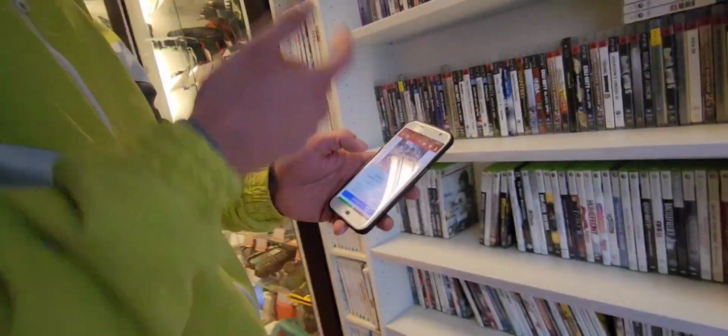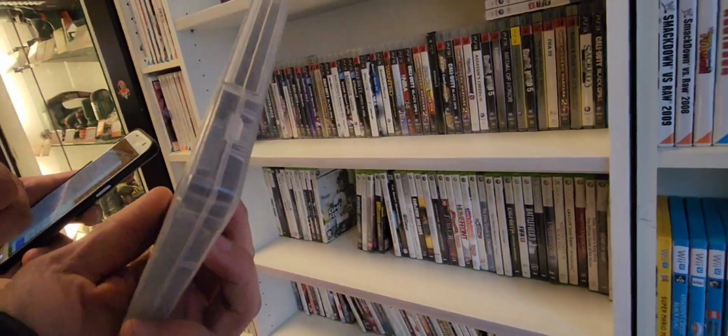Yeah, this is England though, Quantum of Fury. Trading for $20.